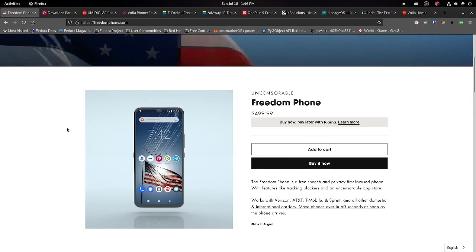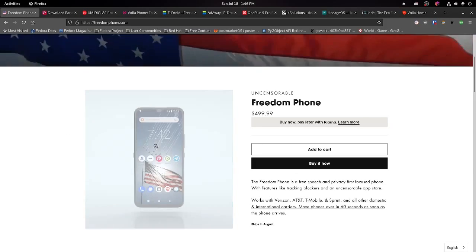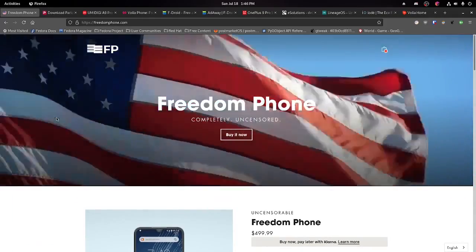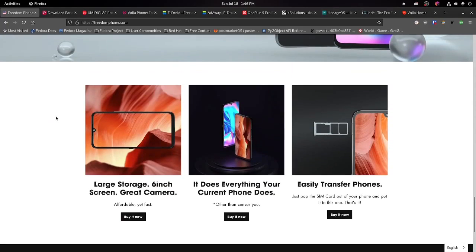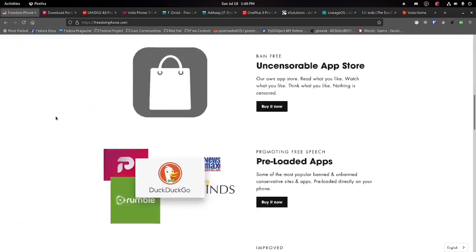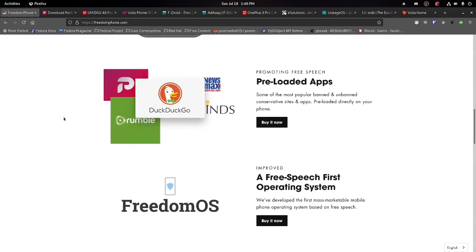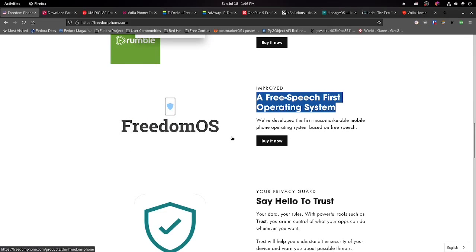And so first, I'm going to go quickly over why I don't really trust it that much. Then I'll go over some alternatives that will not only be much cheaper than the Freedom phone, but they might even be a better option even if you paid the same amount. So let's get onto it, and let's first talk about the Freedom OS, the first free speech operating system.